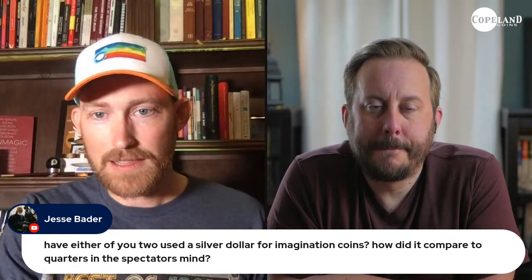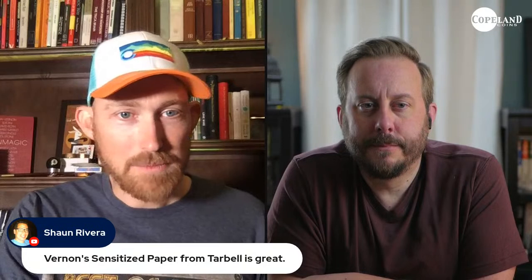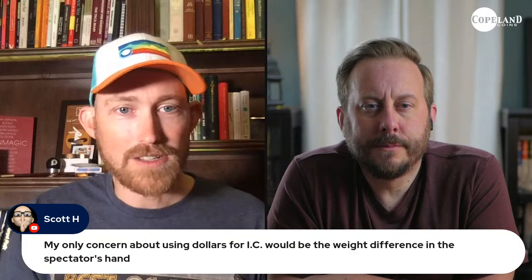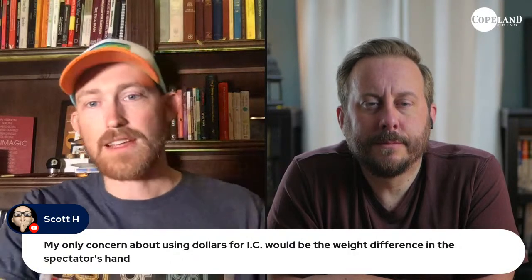And with that in mind, let's see. Oh, here's some other stuff. Vernon, sensitized paper from Tarbell is great. Okay. Hey, Sean, what's going on? And so we got Shiloh's. And then Scott here says, my only concern about using dollars for Imagination coins would be the weight difference. Oh, the very thing I just said here.